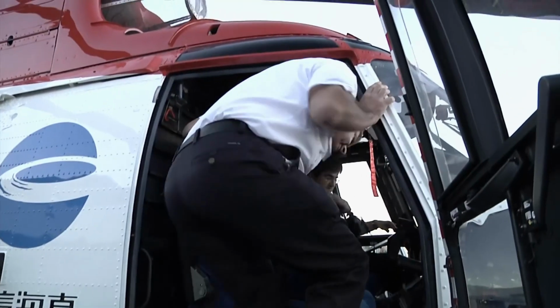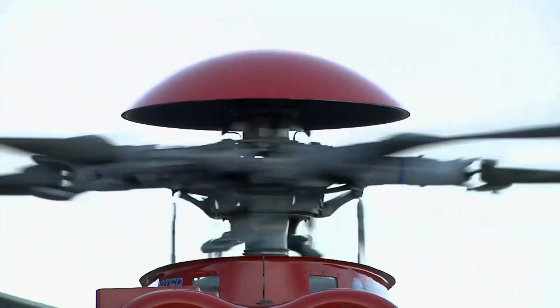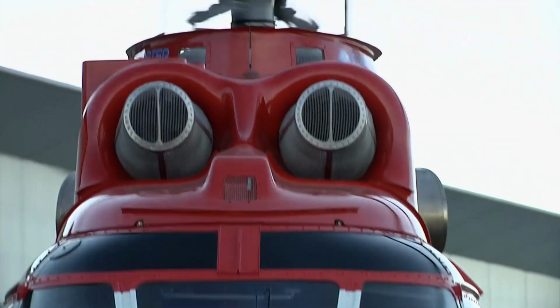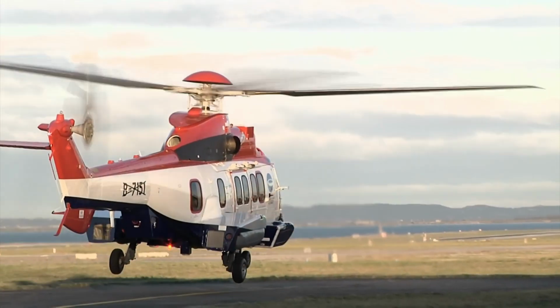And then we go to the flight line, in which we do the flight test of the helicopter with our own pilot. After a flight test, the aircraft is presented to the customer and delivered. The Airbus Helicopters Super Puma is now ready to take to the skies. The helicopter. That's truly a wicked invention.